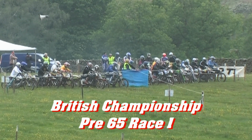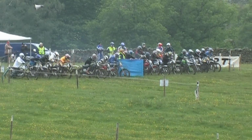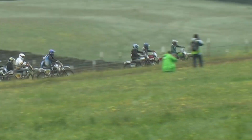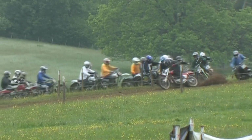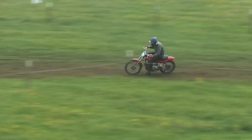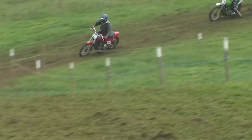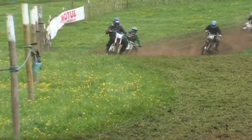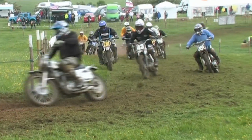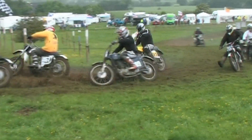The Blencarn Scramble always hosts one of these rounds of the British Championship each and every year. So this is race one. And as they leave the line, it's an excellent start by Ricky Pedder there in second position. But it looks like our race leader is number, I think that's 216, I think that's David Bell. Ricky Pedder is in second position on, I think, a Triumph Twin. Steve Gagg is in third place as they all make the turn to begin lap one.